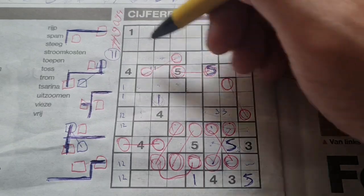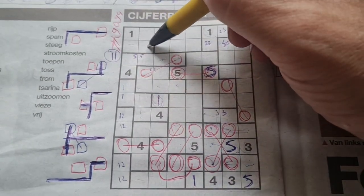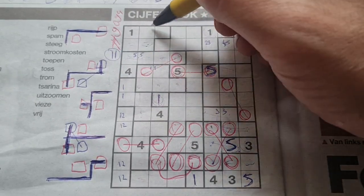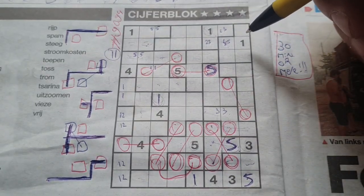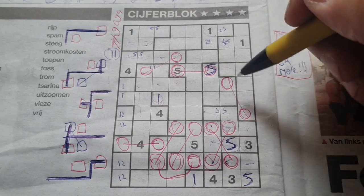These 2 boxes can be 5, so the 5 could be here, could be there. That means that those 2 boxes can be a 5. If I place a 5 here, I cannot fill any 5 in one of those 2 boxes. So the 5 could be here, could be there. Alright. And now? Let me see.